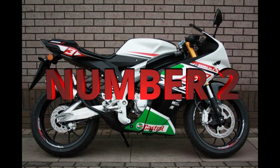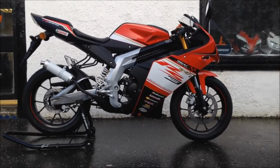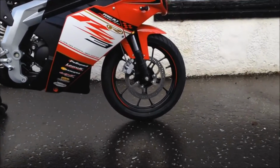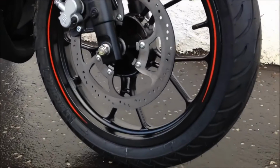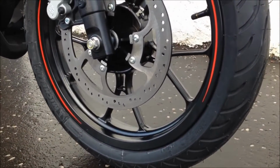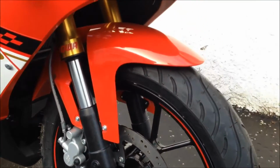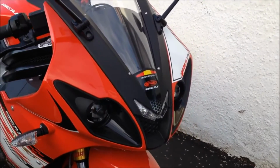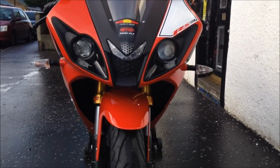Number 2. So for my number 2, it is the Rageurs RS350. And that comes in at a price of £2,899, which is a lot more expensive than the third one. But there is a very good reason for that, guys. The quality of this bike is far more superior, and also it's stylized into a super sport, so that instantly gains like £1,000 on top of it, because why not?